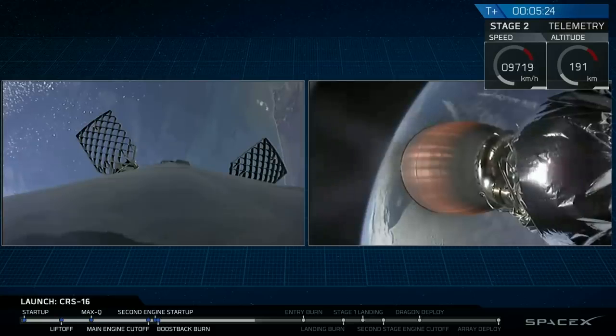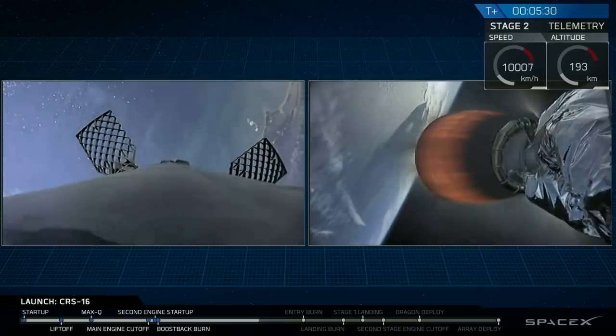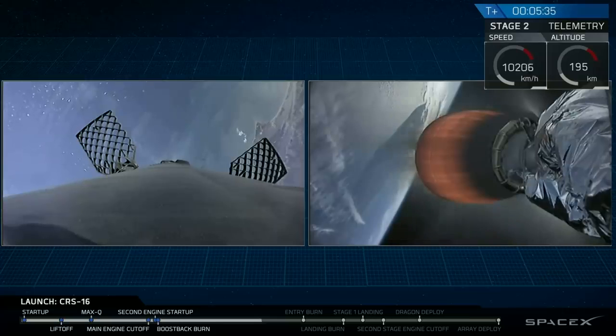That Dragon spacecraft will make its way to orbit after it separates from the top of the second stage, coming up later in the mission. But right now we are focused on both that second stage still accelerating and the first stage coming back down for a landing.